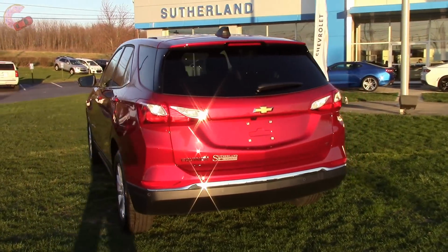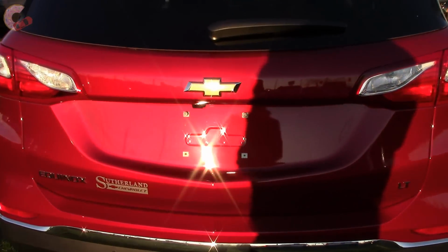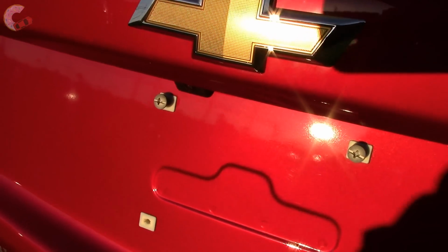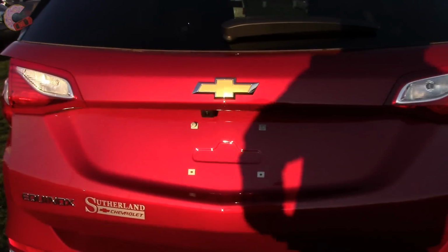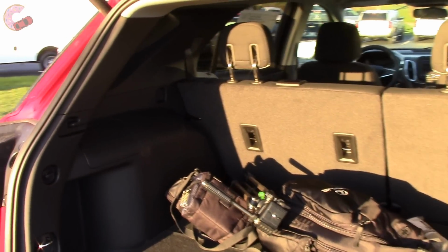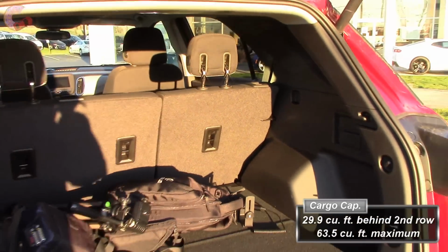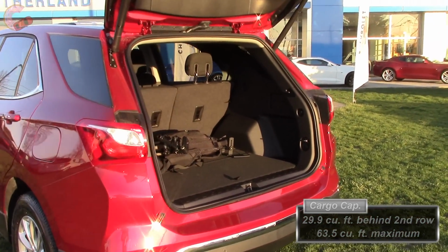The liftgate is power on our LT, which is included in the Confidence and Convenience package. The Premier actually adds the cool hands-free function standard. In the cargo area, you'll find 29.9 cubic feet behind the second row, and a maximum of 63.5 cubic feet with the rear seats folded.